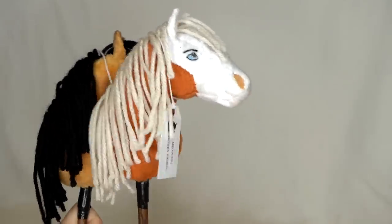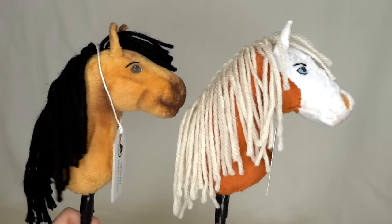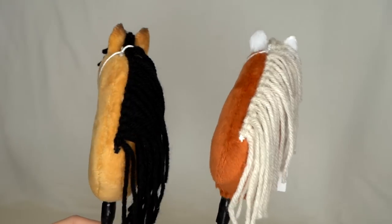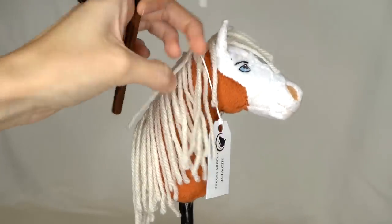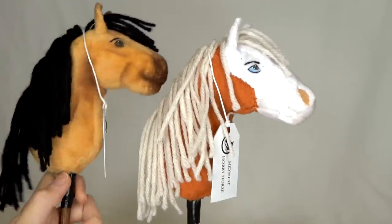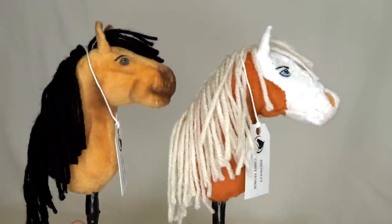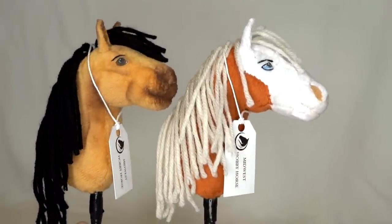And I saw that they had these super cute mini handmade Spirit and Rain little hobby horses. And when I saw them, I was like, yes, I have to have those. And they also had big versions as well. Unfortunately, the big ones were a little too big, I could already tell, to go into my suitcases. But if I was driving home, I would have definitely bought both the large Spirit and Rain as well.